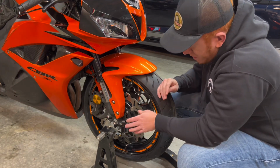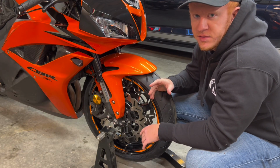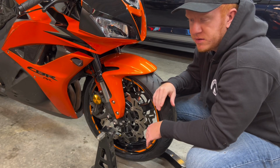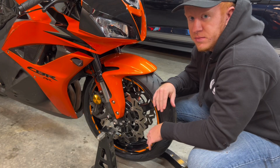Some people would say the aftermarket rotors would play a big part. I would disagree with that. Even with the OEM rotors, I noticed the squishy feel to the brakes under heavy braking and all that. So I do not think the aftermarket rotors played a part in that.